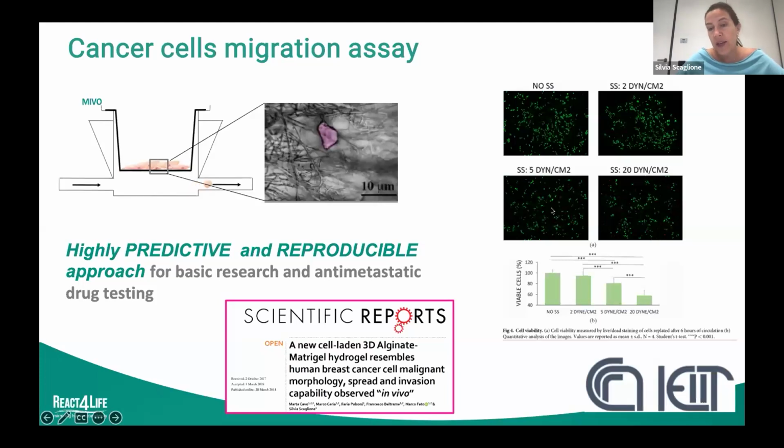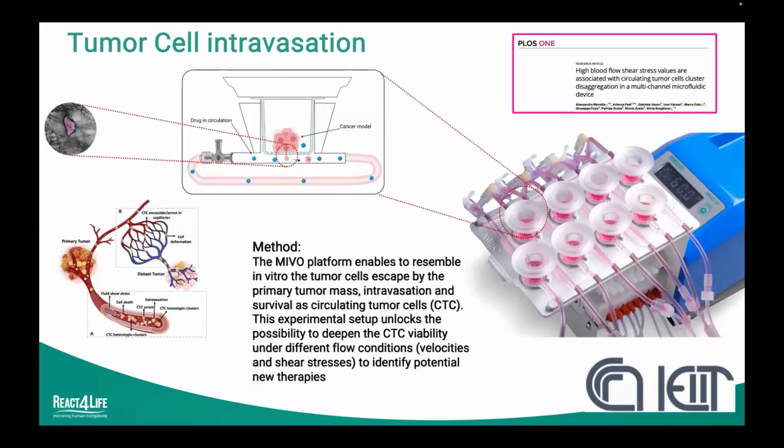Moreover, we also demonstrated that the viability of the circulating tumor cells is really affected by the shear stress induced by the flow, opening also new therapeutic and pharmacological perspectives, meaning modulating the shear stress and the viscosity of the blood as a therapeutic approach in the field of cancer. And this experimental approach opens this possibility. So at the end, it's possible to put tumor cells in circulation and observe their different behavior under different blood flow conditions, and also test the efficacy of new therapeutics in this specific condition. In the picture, you can also see the possibility to have multiple replicates of the same experiment in the same tray, so in a very compact way.